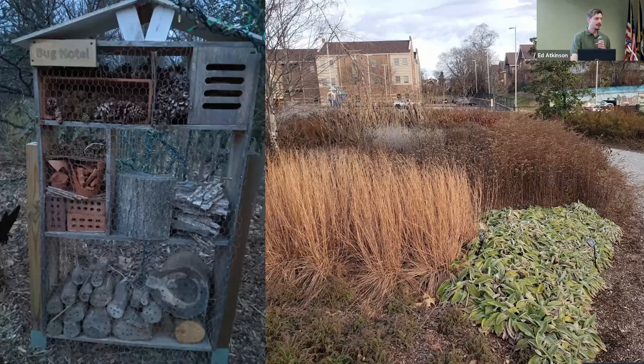Kind of a note on the maintenance side of things. You want to leave these things until late winter, early spring. You want to leave your perennials up. You want to leave as much leaf debris in the beds as you can, because that's where all of your birds and turtles are taking cover. The insects are living inside of those stems. They've laid their eggs on different things.